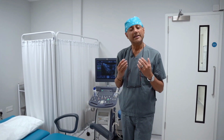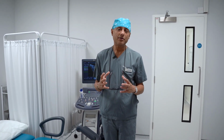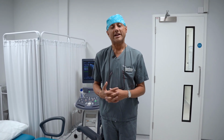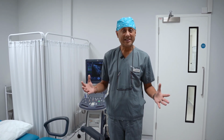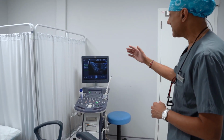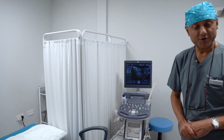And that's why it's very important to make sure that the techniques and technologies that we use are validated and research backed. And one thing we're very proud of here at IVF London is we use the optimum technology, the best technology and the best equipment when it comes to your IVF cycle. So this is where the embryo transfer happens. That's the ultrasound machine which is used to perform the embryo transfer.